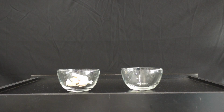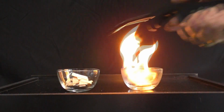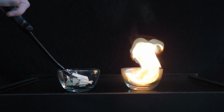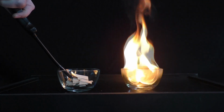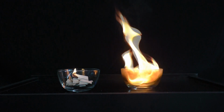Now let's compare the behaviors of air-dried wood and gasoline. As you can see, the gasoline ignites very readily and you have a pretty violent flame going there. Air-dried wood is a little more difficult to reach ignition temperature. It takes a little more effort to get it to burn, and it's not nearly as enjoyable to watch burn.